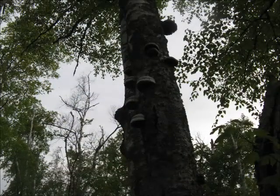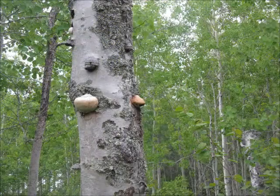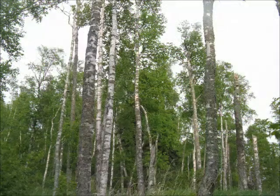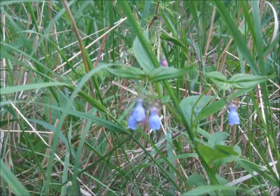On the way down, I started photographing some interesting things I noticed, like this fungus coming off the sides of these trees. This one looks so much like a nose, it reminded me of those mean apple trees on The Wizard of Oz. The forest is filled mostly with birch trees, and the trail was lined everywhere with bluebells.